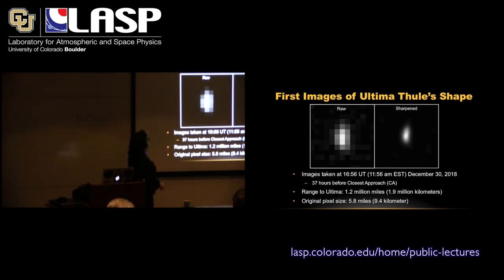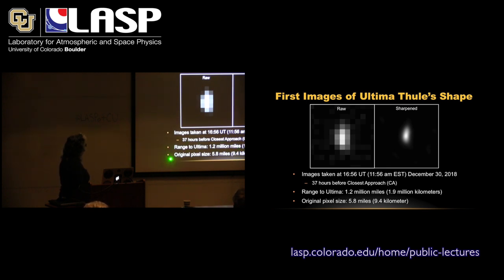So here are the first images, and this was taken, so notice the date here, only 37 hours before closest approach, right? And this is the number of pixels sharpened, i.e. fudged. I mean, okay, I shouldn't be so disrespectful of these experts who fiddle around with images and do fantastic things with them, whether they're real or not. But, you know, we didn't see much, right? You sharpen it and you get that.